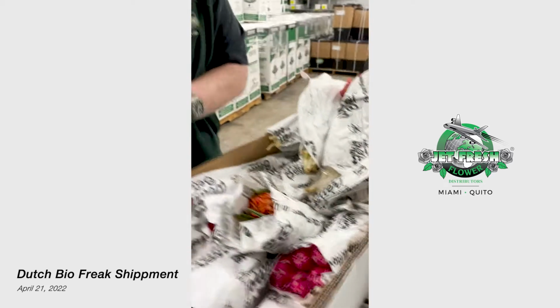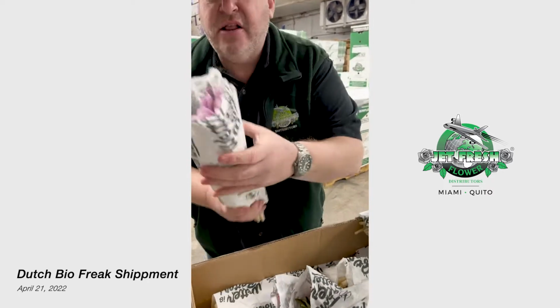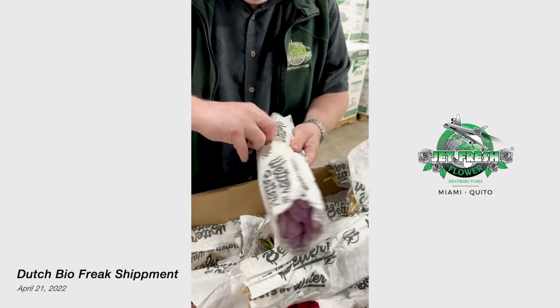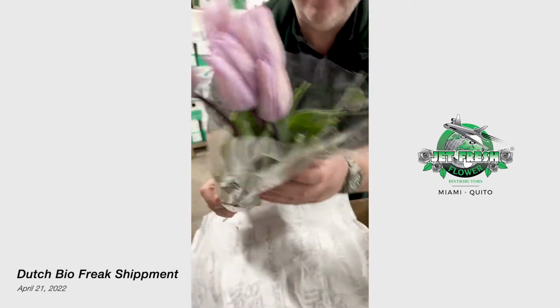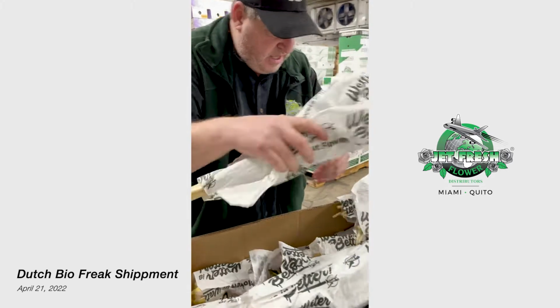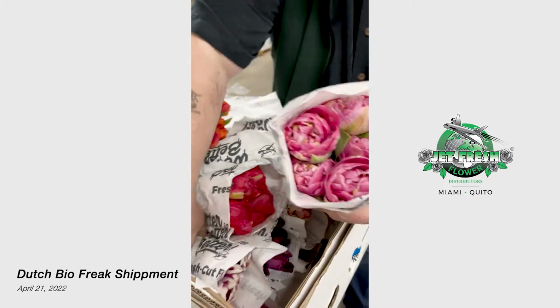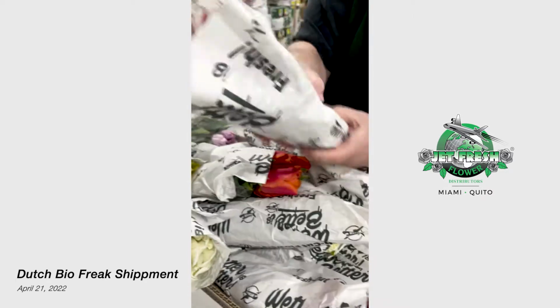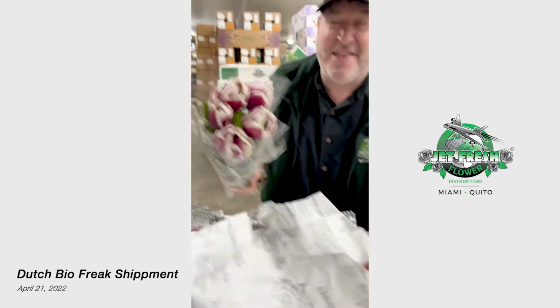Yeah, I've never seen them. So nice. They're so nice this time. Holy shit. Look at this lavender. I gotta open this one. Hold on. Look at that. When's the last time you've seen tulips like this? Oh, look at that. That's nice. Oh, look at this. Look at this. Look at this one I found inside that box.